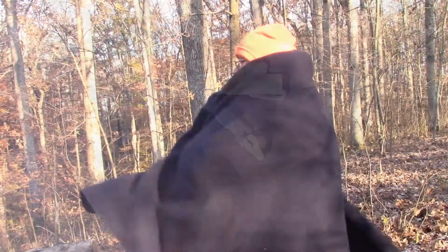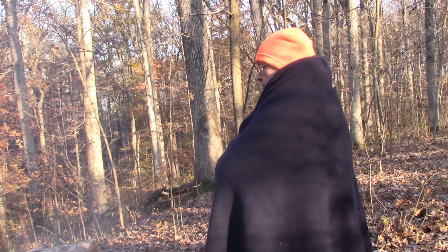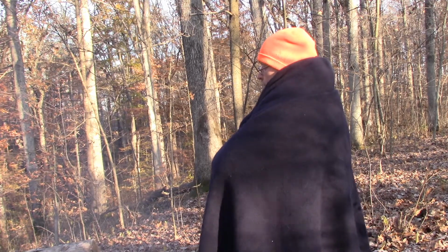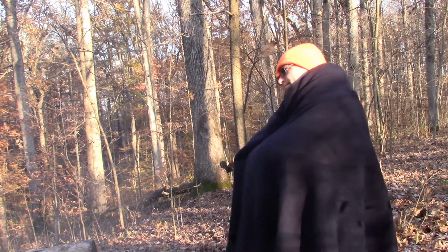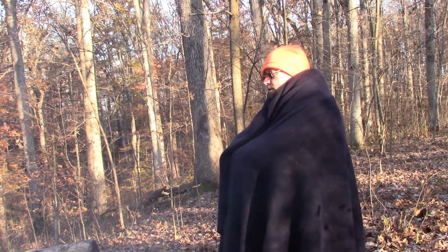There's also 100% wool blankets, which are just awesome. They're a little bit more costly, of course, but well worth it. I used 2 of the brown ones and one of the blue ones here on a 20-degree overnighter, and boy oh boy, I was toasty.